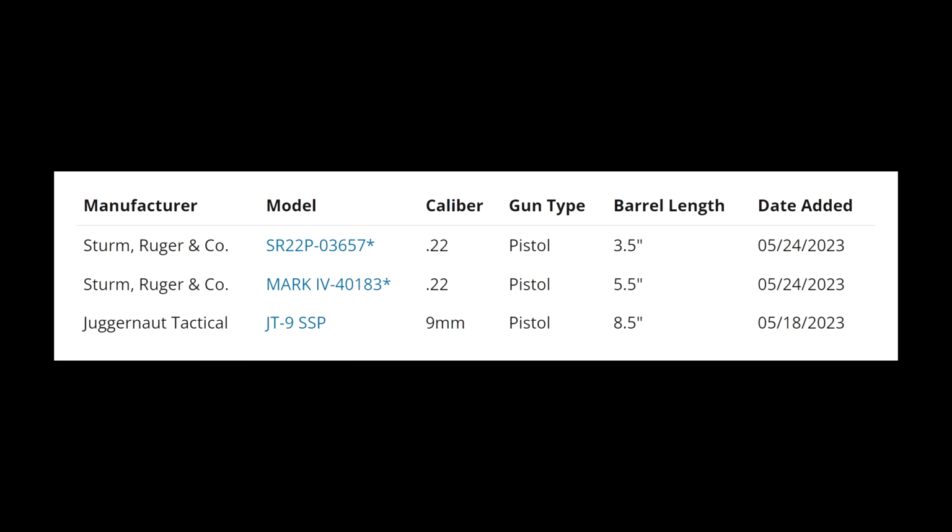There were 3 things. One did not have an asterisk, but I know it was added not that long ago, and that was the Juggernaut Tactical JT9. But there are 2 things with asterisks that were just added on May 24th. As a matter of fact, one of them was something I tried to get while I lived there, and I just couldn't because it wasn't available. And that is the Ruger SR22 and the Ruger Mark IV.